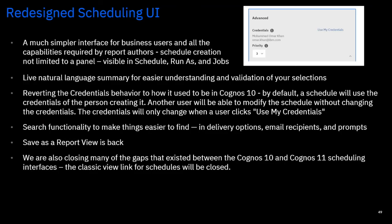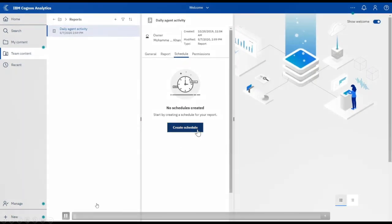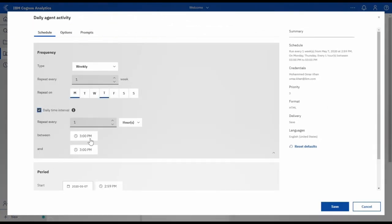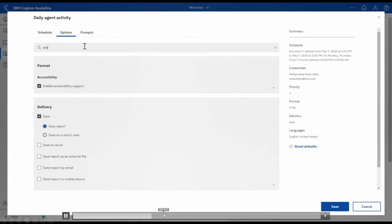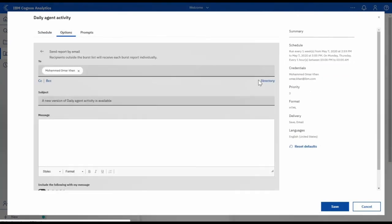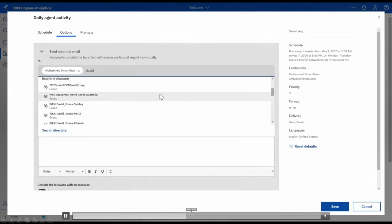Scheduling. We have done a new scheduling UI that allows you to do much more through this new UI. So let me just go ahead and play this video. You can see that this new scheduling UI goes into almost full screen mode that has more control, more functionalities, more features. You have the option to define and to search. If you can't find what you're looking for, just do a quick search. The emailing options, save as report view.